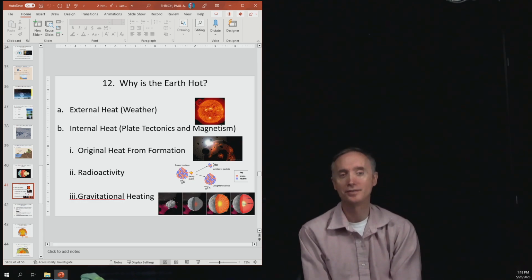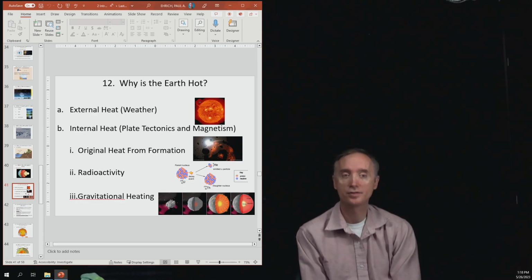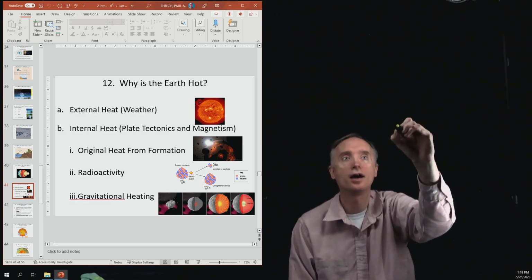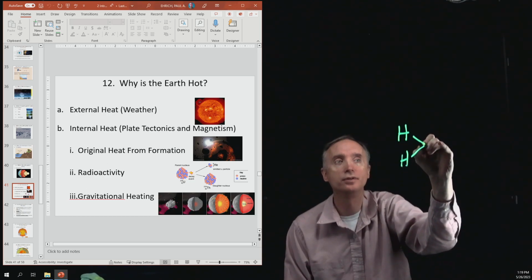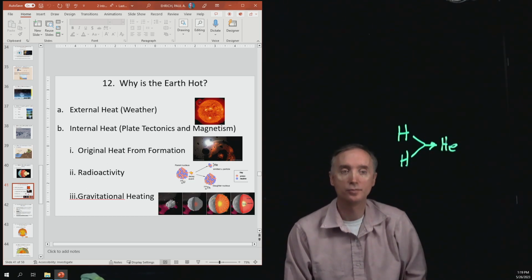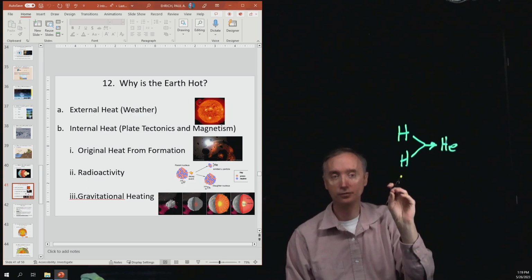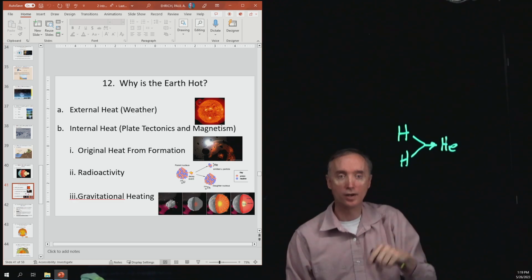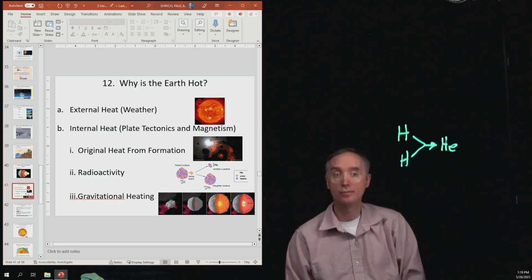Okay, so now that we know that the inside of the Earth is hot, where is all of this energy coming from? Well, some of the energy comes from the sun. The outside of the Earth, the atmosphere, is heated up by the sun. If you recall, the sun is a star and it converts hydrogen into helium. Hydrogen is smashed together and eventually becomes helium. This is called nuclear fusion. This releases energy, and then that energy travels to the Earth in the way of electromagnetic waves, and then it heats up the atmosphere. So that is why our atmosphere is warm, from the energy that's coming from the sun.